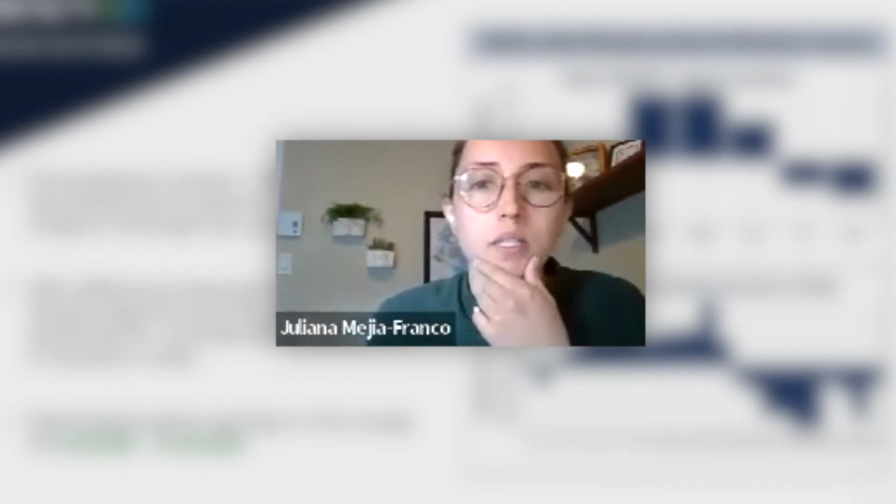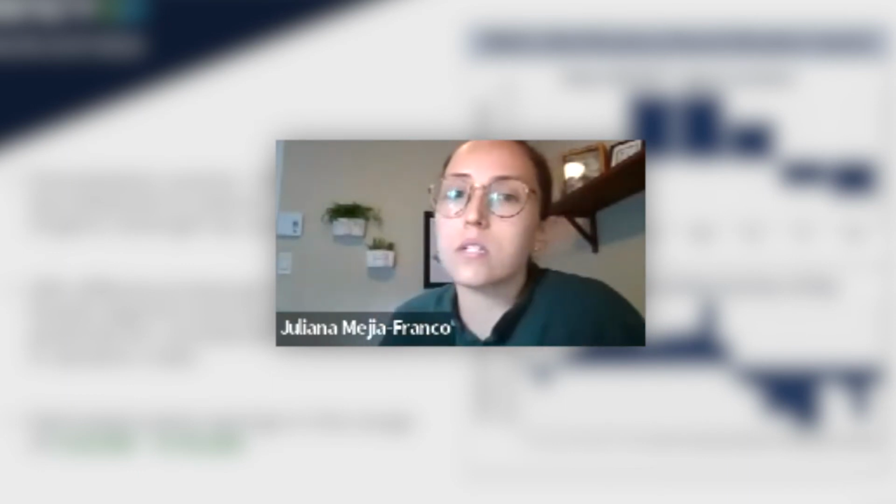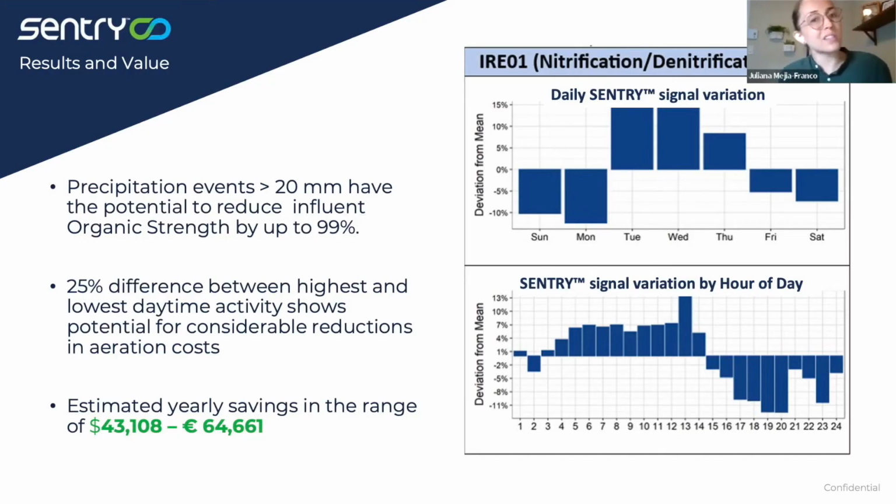So in feedback aeration control systems, such as the one that Iren uses at this plant, this high variability in organic strength of the influent increases the risk of under or over aeration of the system, which is linked to misuse of energy. This intrinsic risk of over or under aeration in feedback controls is related to the reactor HRT and the delay between set point triggering and aeration response. So we have shown Iren that supplementing this feedback strategy with a feed-forward one that is linked to Sentry data reduces this risk and would also bring energy cost savings of up to 24%, which is not insignificant, obviously.